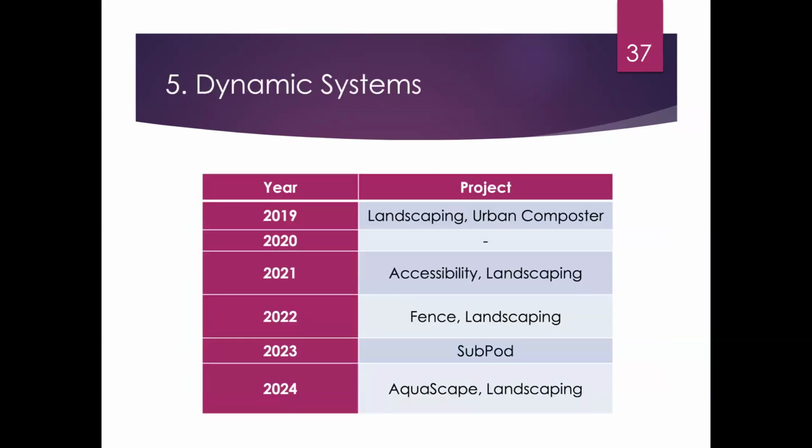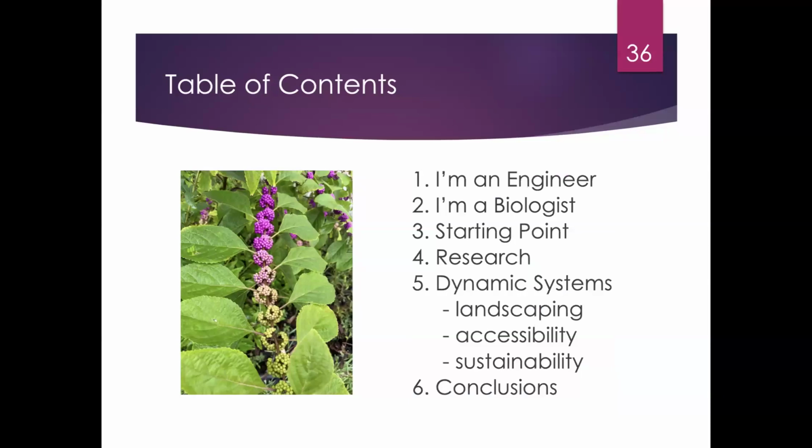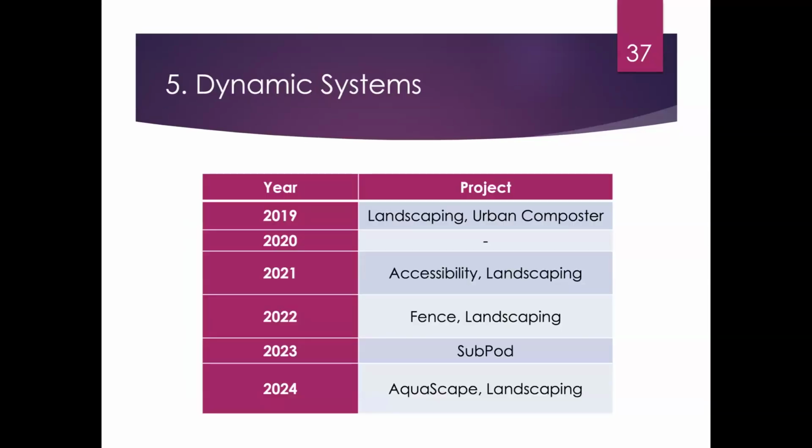All right. Oh, sorry. Didn't mean to breeze by there, but I was just going to go to the next part, which is dynamic systems. So dynamic systems is my fancy way of saying the system that's continuously shifting and changing. All right. So what we have here is these are the various years that I've been working or making the major changes actually to my landscape. And these are the types of projects that I have come up with within each of those years, or I've started and paid attention to.